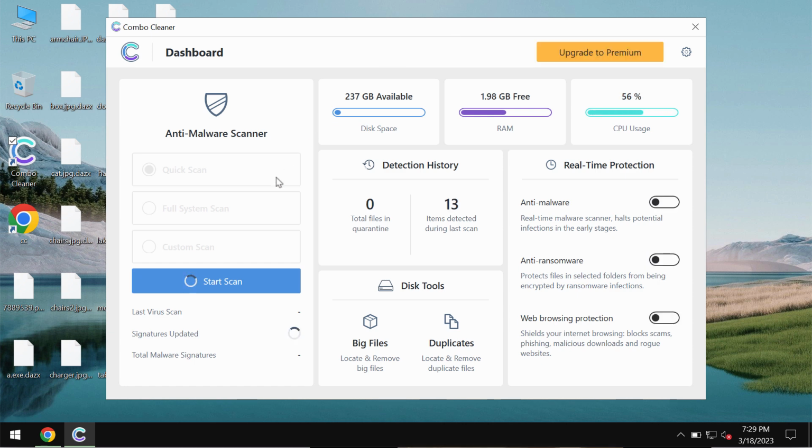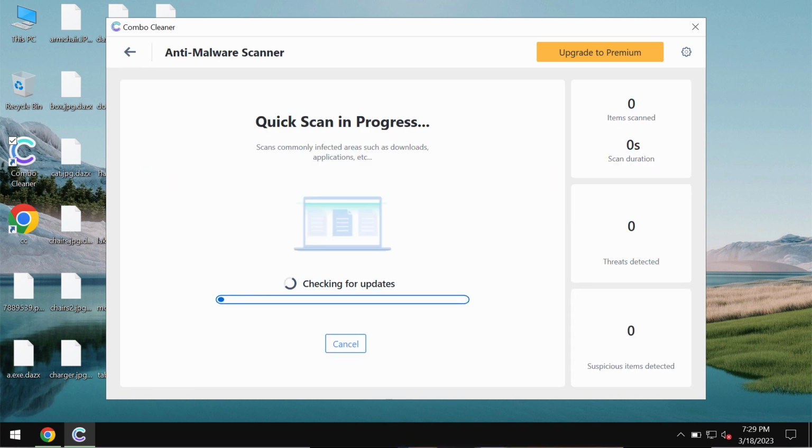Combo Cleaner is initially in the trial mode, so only the quick scan option is available. Click on the Start Scan button. Most likely the application will first of all update its anti-malware database, and obviously this is essential for proper detection of any malware. After the anti-malware database of Combo Cleaner Antivirus has been successfully updated, Combo Cleaner begins scanning and investigating the computer. Then the scanning itself will take some time.